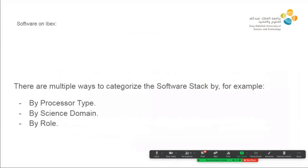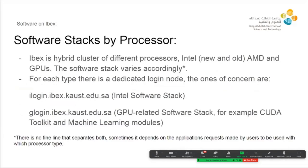We can categorize our software stack based on different criteria: by the processor type, by science domain, or by the module role. The software stack by processor. As you may know, Ibex is a hybrid cluster of different processors, Intel, AMD, and GPUs. So the software stack can vary accordingly.